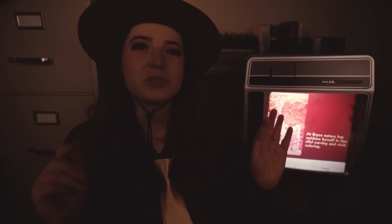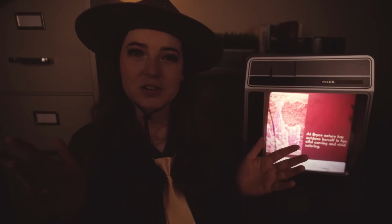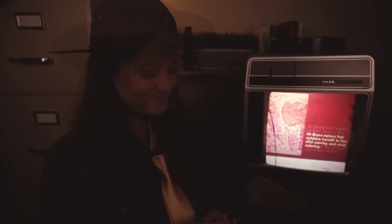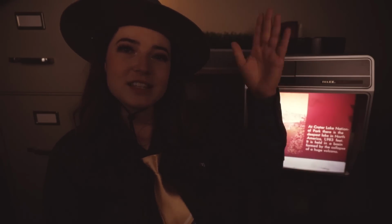The hoodoos, fins, and arches that dominate the park are the result of millions of years of freeze-thaw cycles and chemical weathering. These processes have sculpted the limestone into intricate shapes, with colors ranging from deep reds and oranges to soft pinks and whites.